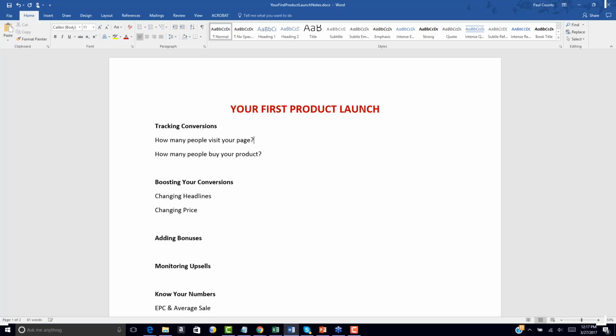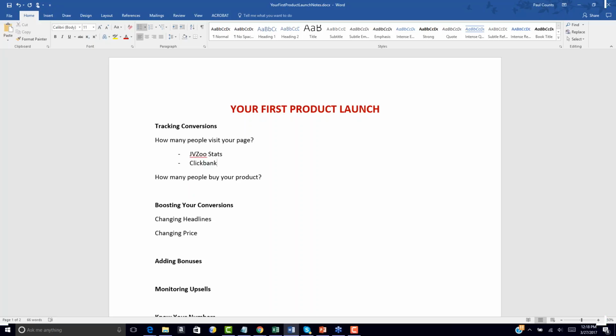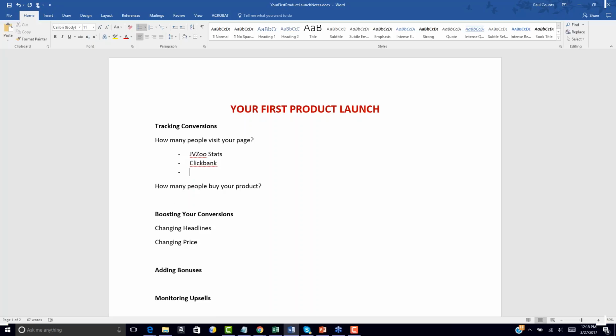There are a couple ways you can identify this. To know how many people visit your page, you can use your stats from JVZoo and ClickBank. Those are two key areas. ClickBank's going to tell you in the analytics section where you can find those numbers. So I'm going to jump into my account here, and let me pause my screen real quick, and I'll jump into my JVZoo and ClickBank account and actually show you guys where these numbers are located.